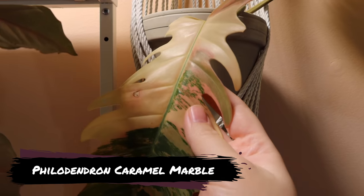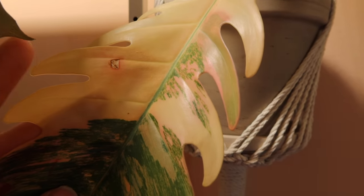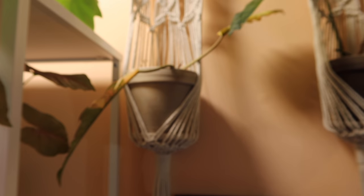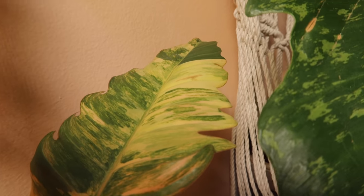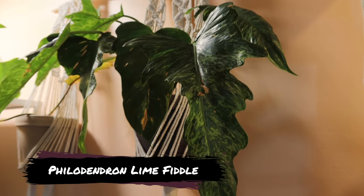All right, up here is my philodendron caramel marble. Since I got the Mars Hydro light, it's been love and life. It hasn't grown a new leaf for me yet since I've had it, which is insane. I mean, I've had one new leaf, but other than that, nothing. But it's been getting these pink hues on it with more light, and it's so cute. So I think it's just really happy. And also it's spread apart a lot recently, so I think this light has put a flare into its step because it's really feeling itself. Just loving life. And this spectacular creature is my philodendron lime fiddle.